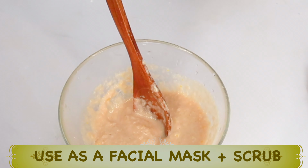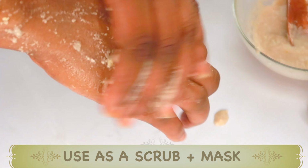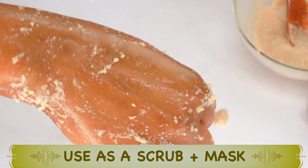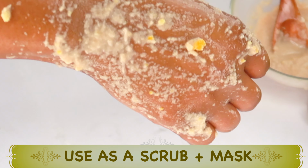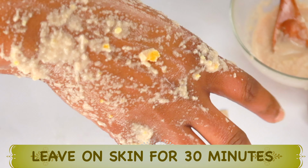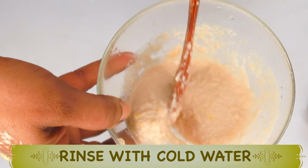So what you're going to do, let me do a quick demonstration on my hands, guys. You're going to take the mask and you're going to first exfoliate your skin with it like I'm showing here. You exfoliate for about a minute or so, and then you're going to reach back in for some more, and you're just going to put it all over your face like this. You're going to leave it on for at least 30 minutes. Let it dry on the skin, and you're going to feel that tightening sensation on the skin. After 30 minutes, go ahead and rinse off with cold water.